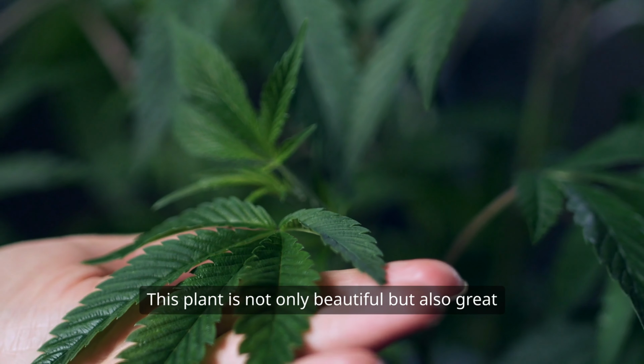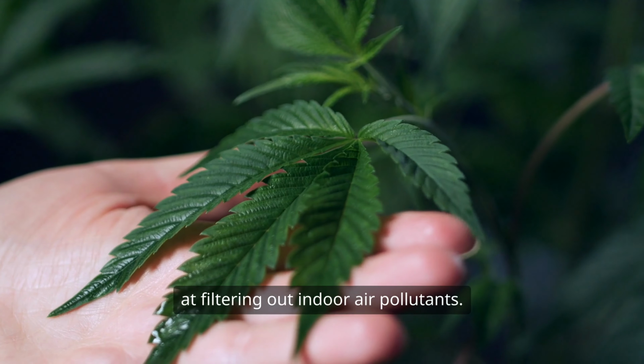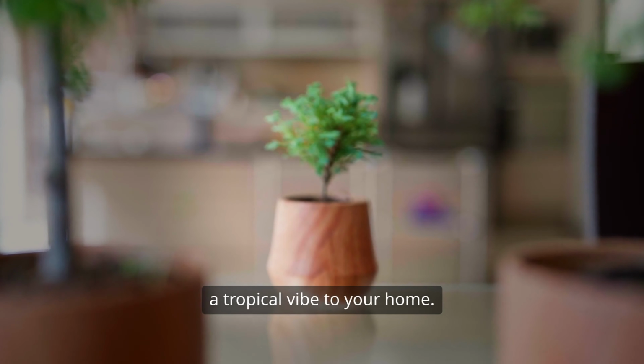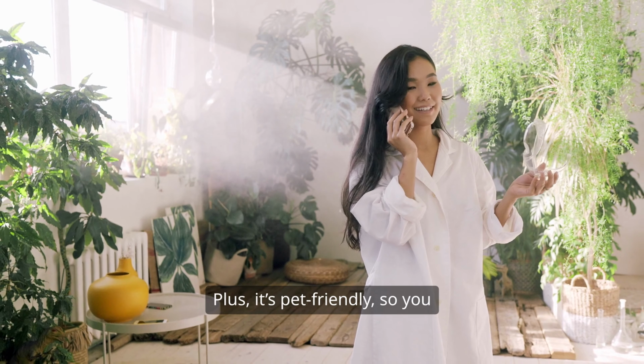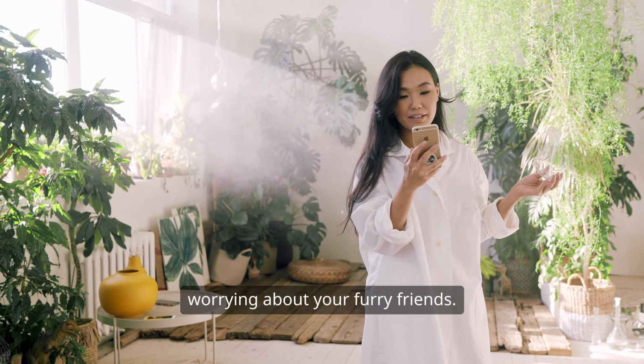Next on our list is the bamboo palm. This plant is not only beautiful, but also great at filtering out indoor air pollutants. It thrives in low light and adds a tropical vibe to your home. Plus, it's pet-friendly, so you can enjoy its benefits without worrying about your furry friends.